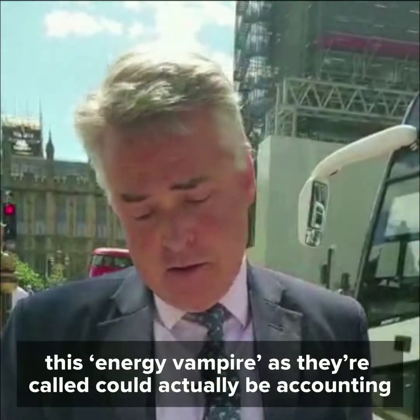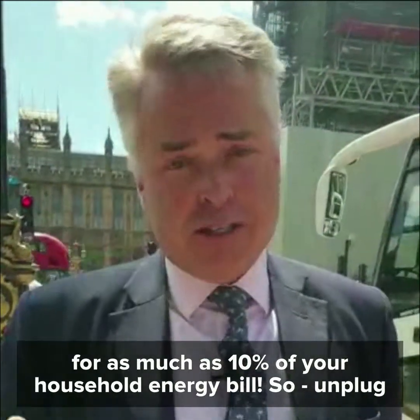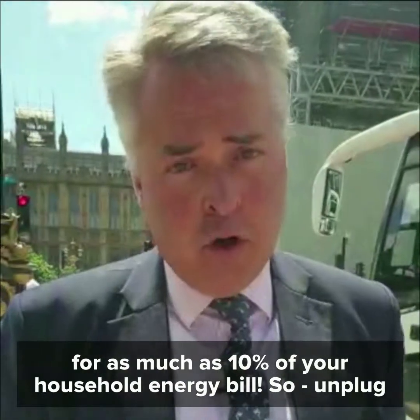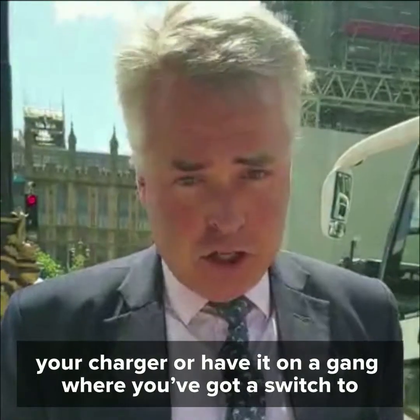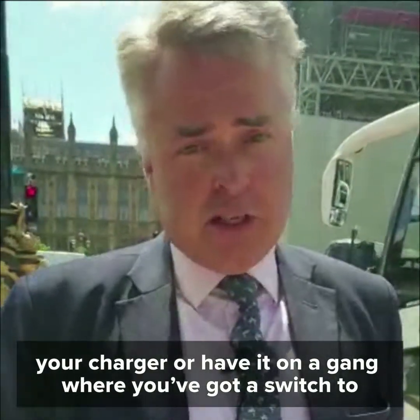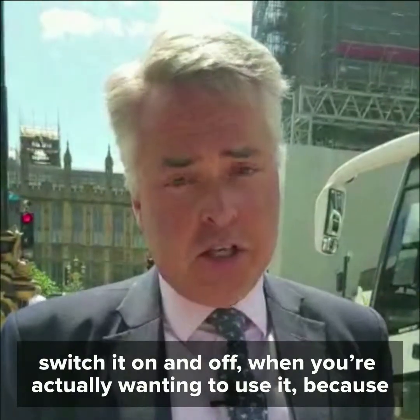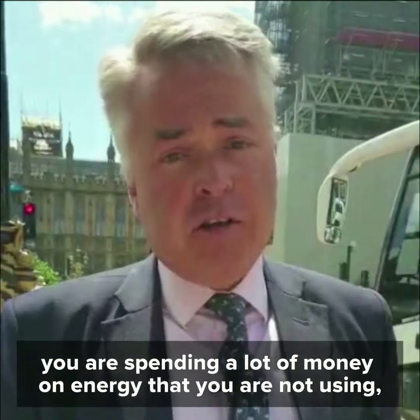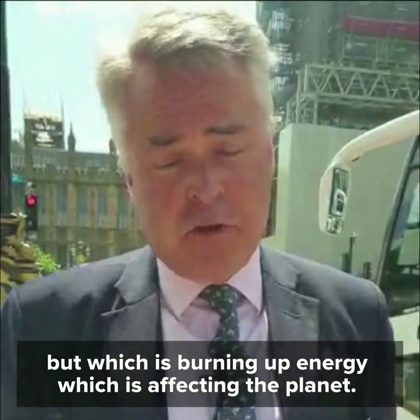And these energy vampires, as they're called, could actually be accounting for as much as 10% of your household energy bill. So unplug your charger or have it on a gang where you've got a switch to switch it on and off when you're actually wanting to use it, because you are spending a lot of money on energy that you are not using, but which is burning up energy, which is affecting the planet.